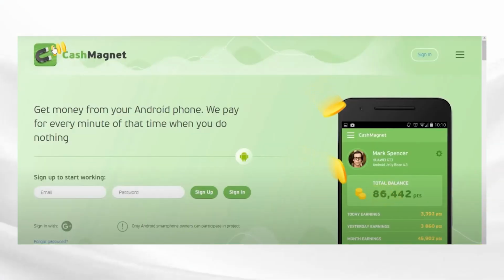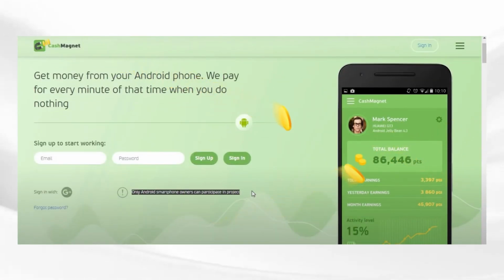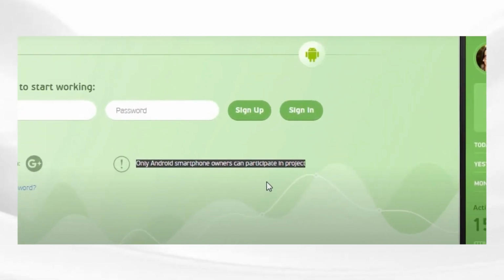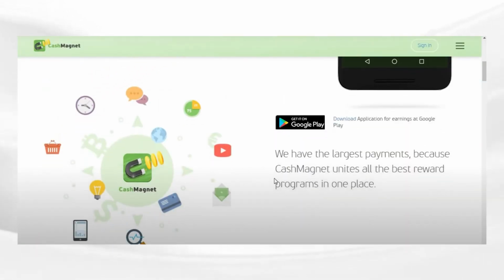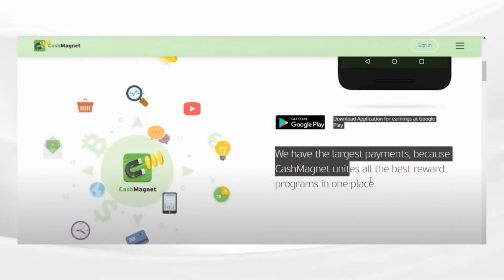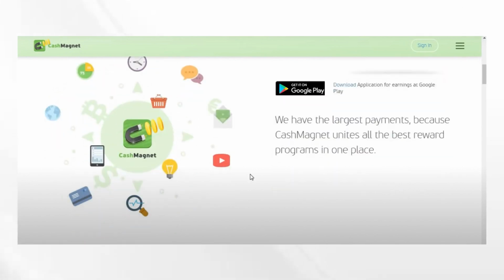Have you ever heard of CashMagnet.com? This nifty app could be your ticket to some free passive income. It's like a magnet for cash, and this one's exclusive to Android. So, what's the deal with CashMagnet? Well, it's a clever app that's going to fatten your wallet. And guess what? You don't have to lift a finger. Just kick back and watch some ads or enjoy some games.